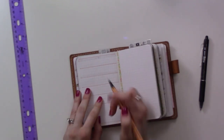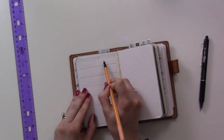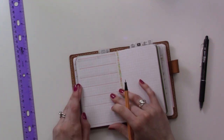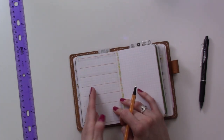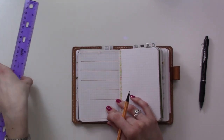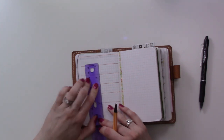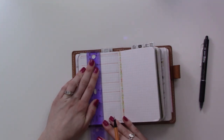So I'm thinking what I'm going to do here. 2, 3, 4, 5, 6, 7, 8, 9, 10, 11, 12, 13, 14, 15, 16, 17. All right, I'm going to make a column for to-dos on one side and for events on the other. So I'm just going to eyeball it. Pick one side and we'll put more room for events, because why not?